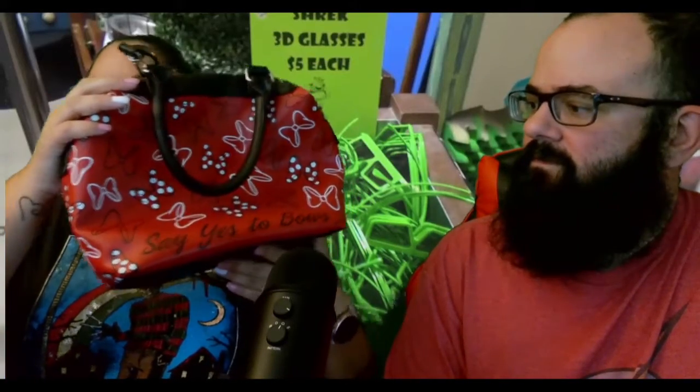Say yes to the bows. It's in like perfect condition. It has all the straps. Everything inside is like super clean. These go online for, I've seen them anywhere from like 25 to like 45. It depends on the condition, if it has tags. This one I picked up for like $18. So you can't beat it.